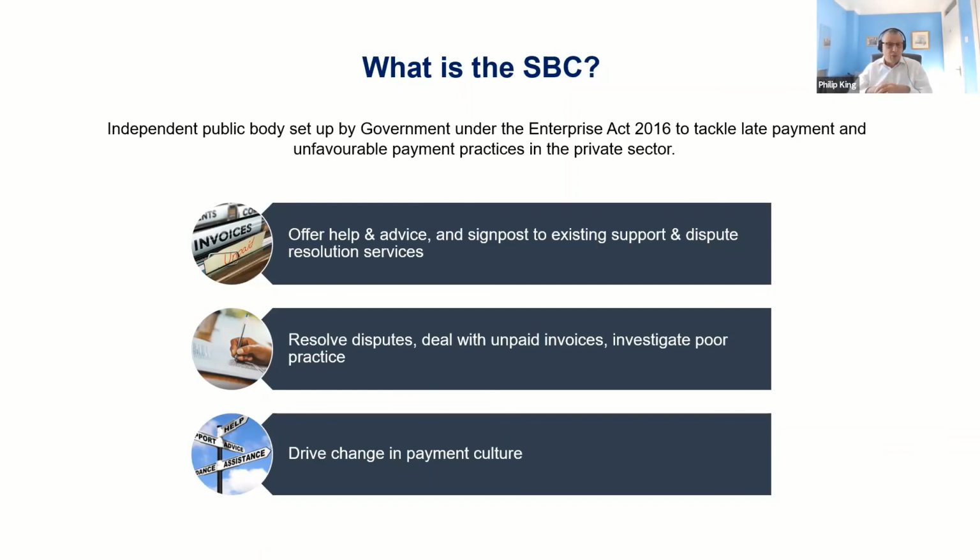We work with business rep organisations, with trade bodies and so on, because we need to raise awareness of what we do with small businesses, and we need to raise awareness of what big businesses need to do to support the supply chain and make it sustainable, and what small businesses need to do to ensure that they get paid.